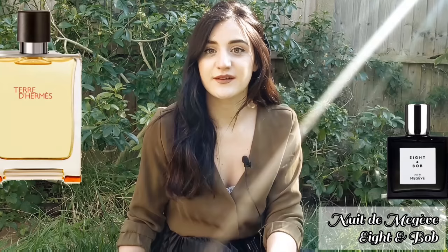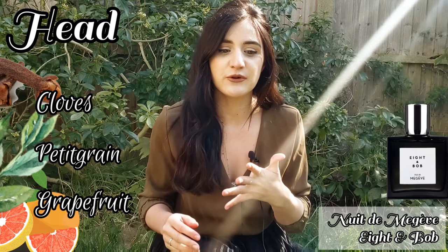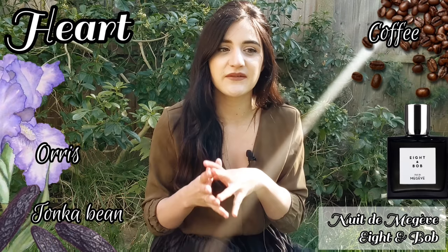The first fragrance I wanted to talk about today is called Nuit de Megève. It's from Aitenbob and it's a scent that I discovered recently. If you like something like Terre d'Hermès, you're probably going to really enjoy this fragrance. It's basically Terre d'Hermès, a very vetiver-like scent, a gentleman, very classy, but you remove all the orange bitterness. Of course you've got that petit grain, a grapefruit-like vivid effect at the beginning, but it's really not the dominance.